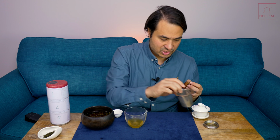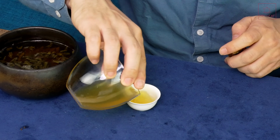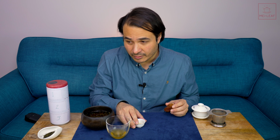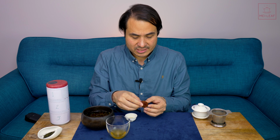Color is a lot more orange, unfortunately. Hopefully this isn't going to drop the score. A bit bitter, a bit astringent, drops it a little bit, but not much. A decent tea. We'll get onto that in a bit.